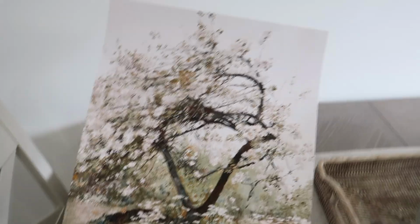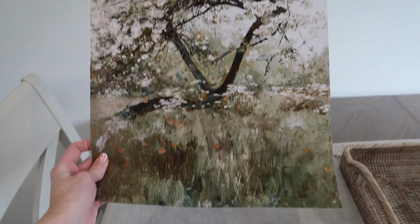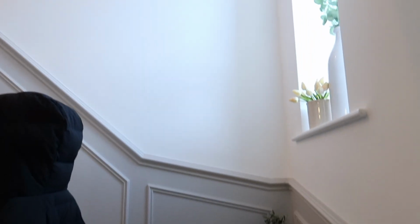Oh my goodness, that is gorgeous. Like blossoms, my favourite. How pretty is that going to be in a gorgeous frame? Let me show you where I'm going to pop it. I'll hide all the mess with the print. Excuse the coat on the banister, but I'm thinking in this space here.